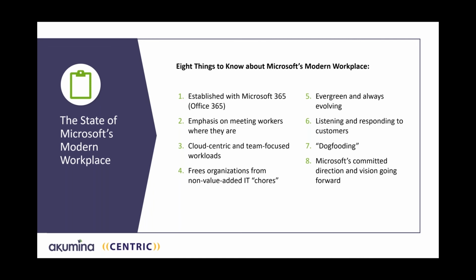Microsoft says that Office 365, of course, is an evergreen service, which is a nice way of saying it's always changing and evolving. Evergreen sounds much more genteel. And it's true. So it really pays to stay on top of it. That evergreen nature means that we're getting new features and fixes all the time. Microsoft has really done a good job in moving to a role where they listen and respond to customers.